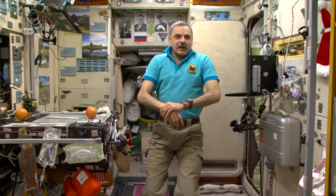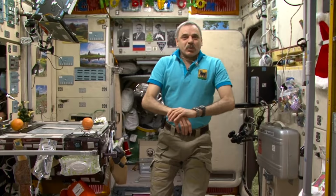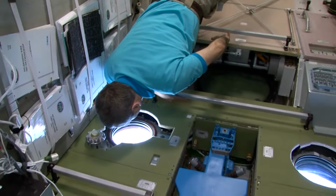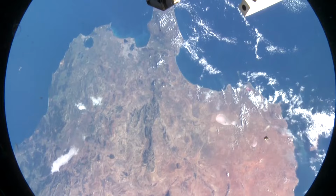Today, we have an especially stressful but joyful day. Our New Year cargo ship that carries gifts, letters from our families, New Year greetings from all MCC, comes today. And of course, today we have to work hard, but we are glad. The ship is following us right now. It has to reach the station, and we are going to see it now from the bottom windows. Here you can see it's coming from the back, right to our docking segment, to dock there, to bring us our stuff.